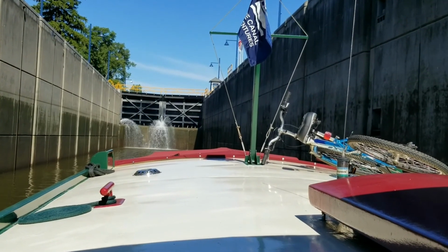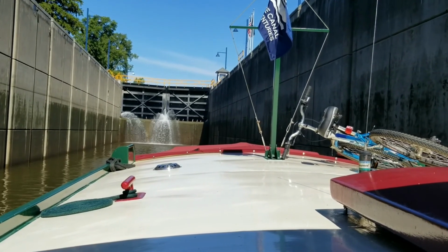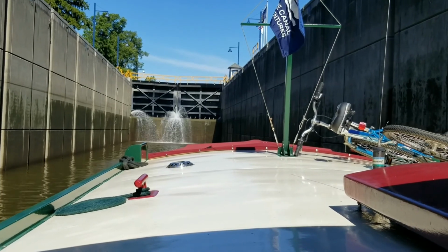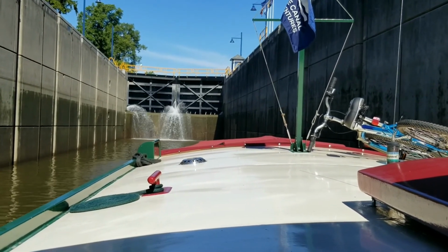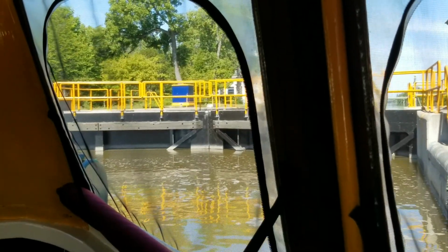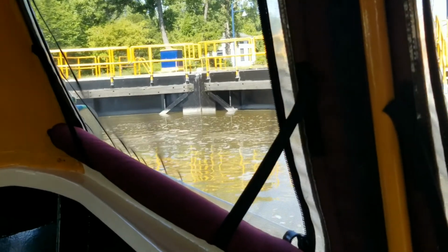You can see the water line on the wall that I mentioned earlier. All the water coming through the gate is because we are currently below the river level. Listen as the gates open. There are very big gears that operate these gates.